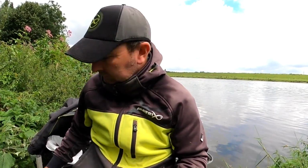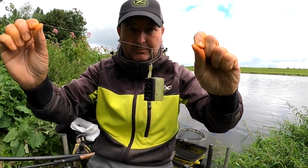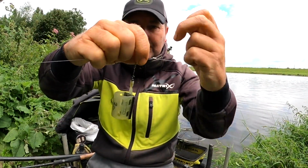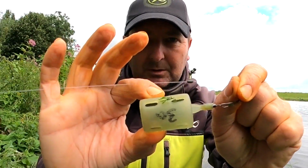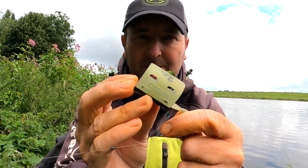So all I've got on the reel is 6 lb Horizon mono. That is it, okay. And then all I've got that running down to is a snap link swivel. And now the feeder that I've got on now is a 30 gram open-ended feeder, as you can see, so I can put plenty of worm and caster through on that.